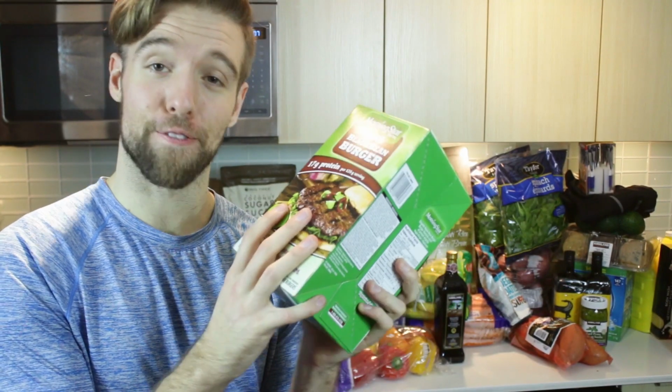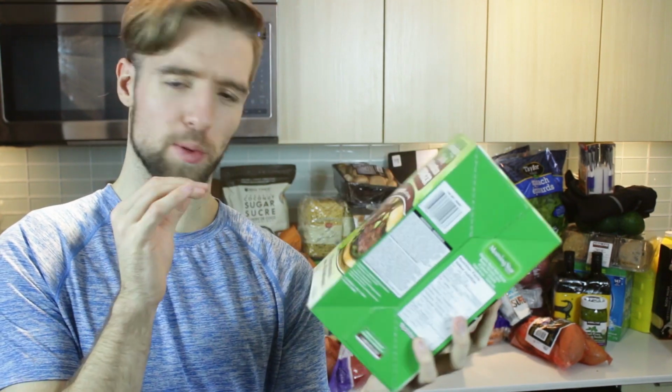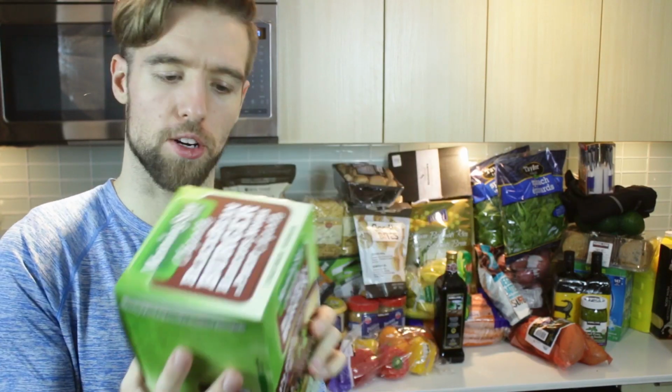Frozen corn. I got some veggie burgers. This is actually the first time I've ever bought veggie burgers in the grocery store, so really curious to try. This was $16.99. Not cheap for 12 burgers. Actually, I don't know how much veggie burgers normally go for. I actually had them at this restaurant recently in Vancouver. It's called Meat with 2 E's.